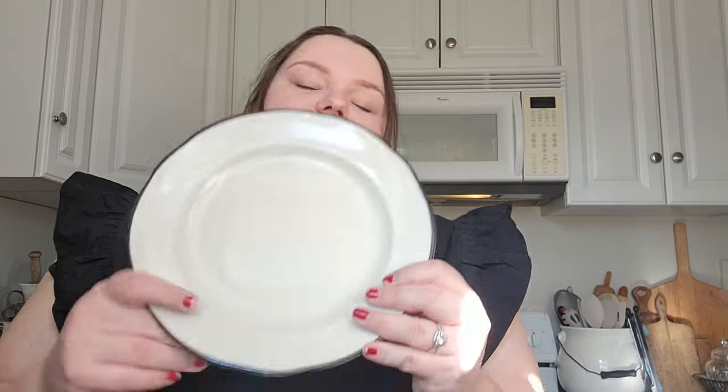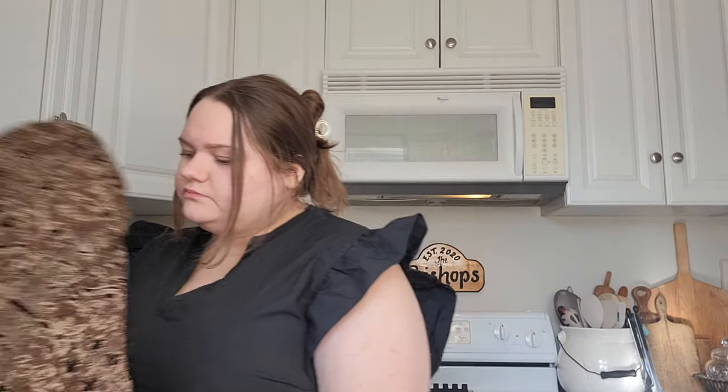And I also got a set of four of the dinner size. And again, they just have the black rim. They are restaurant wear. These are unmarked, but they are restaurant wear, what I would consider American ironstone. But again, each piece was 59 cents, and I got a set of four of these and a set of three of the smaller ones.